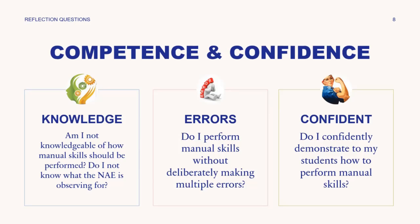And of course I answered no, because I feel like I'm knowledgeable of how they should be performed. And then the second part to this question box was, do I not know what the NAE is observing? I had to answer yes, because at that point in time, I did not know. So I had to figure out, how am I gonna remedy this? My remedy was, I need to start networking with some nurse aid evaluators.